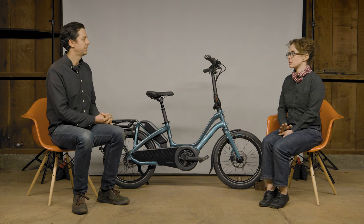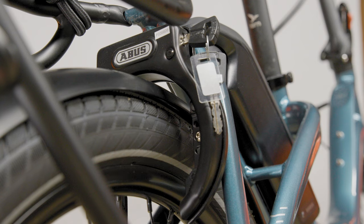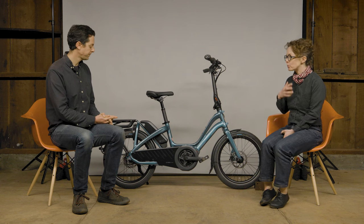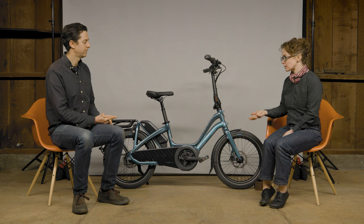The bike comes standard with ergonomic grips, hydraulic disc brakes, a wheel lock, fenders, front and rear lights, and a kickstand. It's fully kitted out to be comfortable and useful right away. But then Tern has a whole suite of accessories as well.